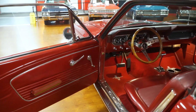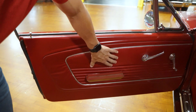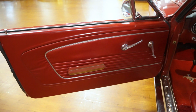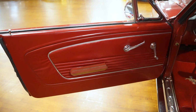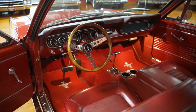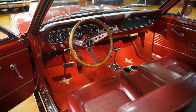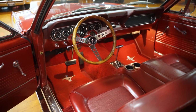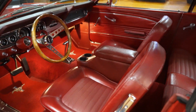Taking a look in the interior of the car, door panel's in pretty good shape. You got your vinyl material there, armrest not torn. It's a little bit discolored there, you can see, but overall pretty nice condition. Wood grain wheel. It is a red car. It does have an automatic shifter in the floor. When you open up the driver door, you can see that the courtesy lights illuminate. Overall interior quality looks to be pretty good.